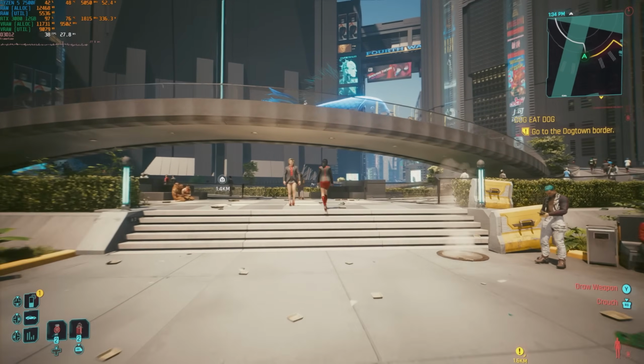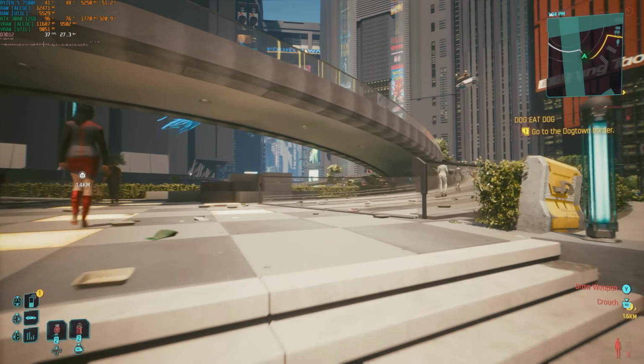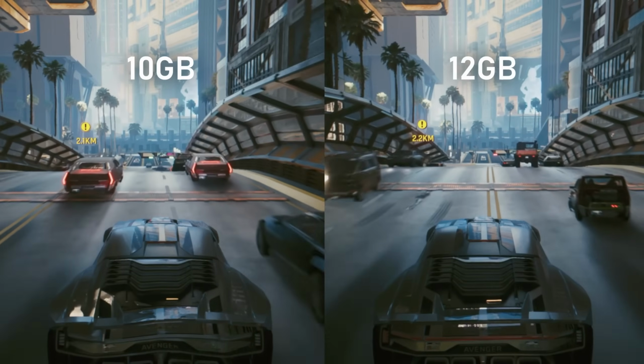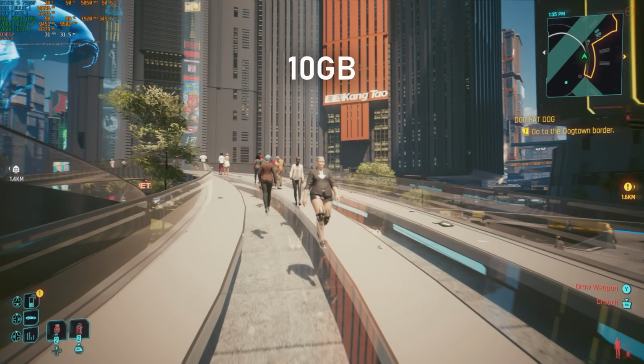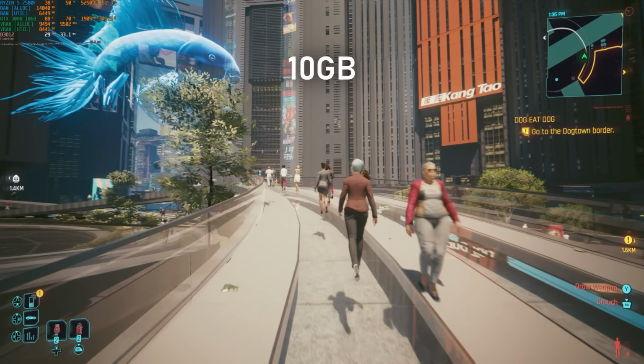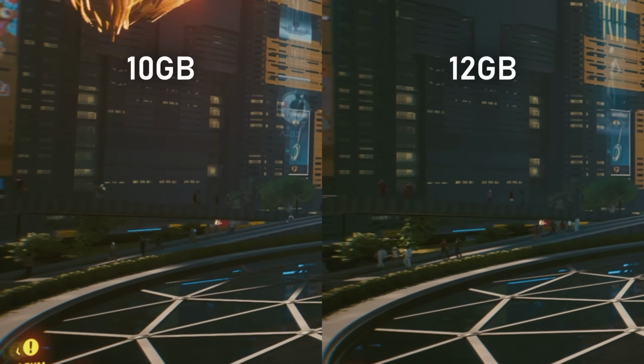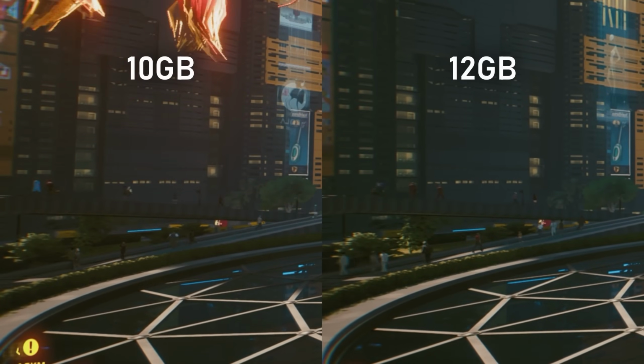I tried it out at 1440p with the RT Ultra preset, and from what I can tell, pop-in remains at about the same distance while driving, and I didn't notice any nightmarish low-poly creatures among the crowds in the city centre either. So I think owners of the 10GB card are probably safe.